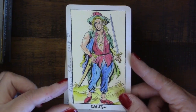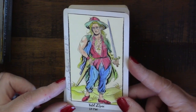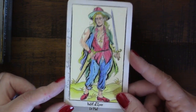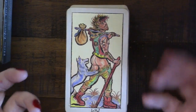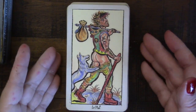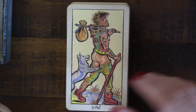I absolutely love him. Love his posture, love the drapey clothing, love the coloration here. Really fantastic, and you can certainly see that throughout this. Again, the bare butt pulling down the pants is a pretty common Fool motif in Marseille style decks. And so I think it's hilarious.